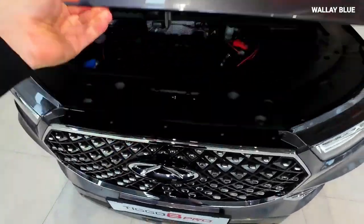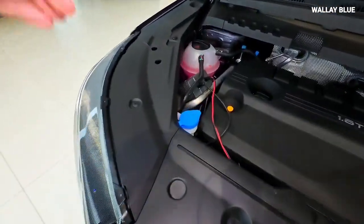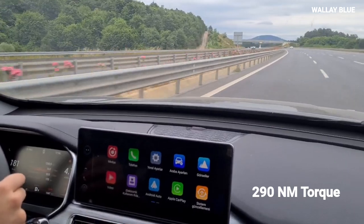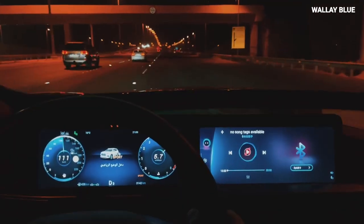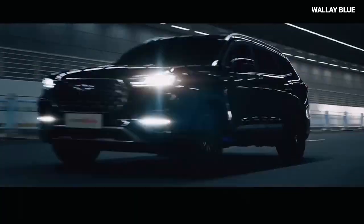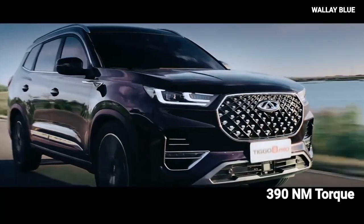driving. Under the hood, the Chery Tiggo 8 Pro is powered by a 1.6-liter turbocharged engine that delivers 197 horsepower and 290 Newton-meters of torque. It's paired with a 7-speed dual-clutch transmission, providing smooth and responsive performance. There's also a more powerful model called the 390T. It produces 251 horsepower and 390 Newton-meters of torque.